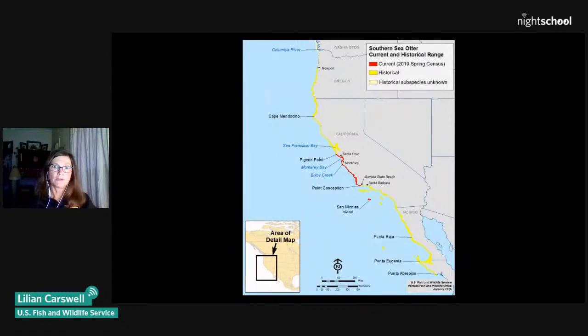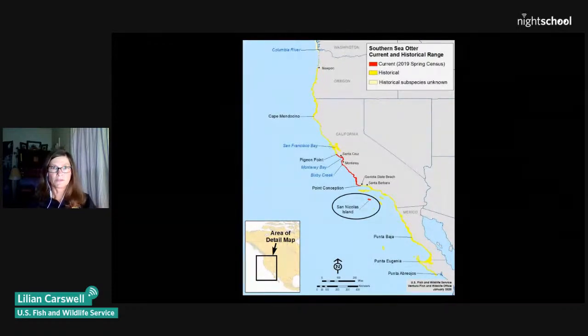You do see a little red spot at San Nicolas Island. That's the result of a translocation effort that occurred in the late 1980s, and there are about 100 sea otters there. But the main question is, why is this range so restricted, and why hasn't it expanded further?